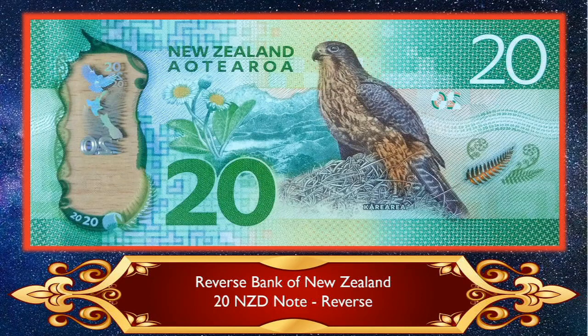The reverse also features the same bird, and this time it's guarding its nest. The species is New Zealand's only falcon and is frequently mistaken for the larger, more common swamp harrier. Sadly, in recent times, this bird of prey has become endangered, and there are only believed to be between 3,000 and 5,000 mating pairs left in the wild. To the left of the falcon, you can see a Marlborough rock daisy, a genus of shrub in the daisy family.